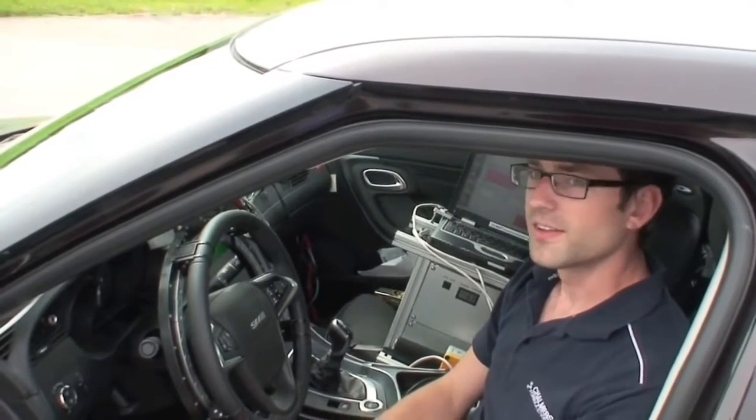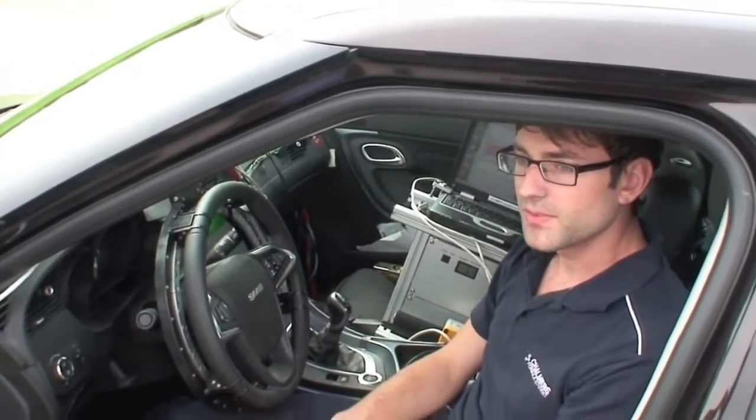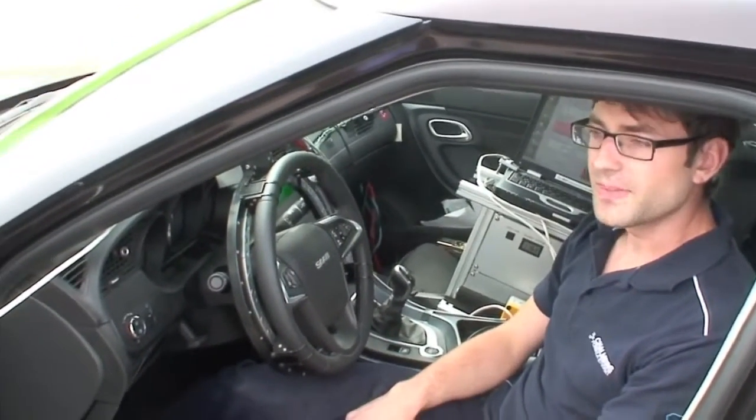Right. And so what we've been testing here today, we've been following a set loop. So you program a route into the computer and the computer tells the car to follow that route and automatically steers for you. Yes, it does.